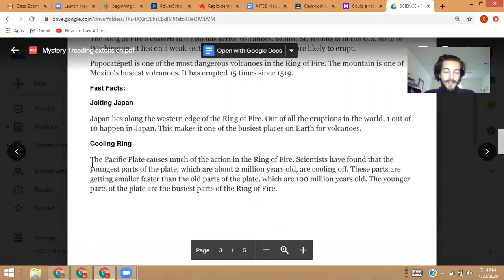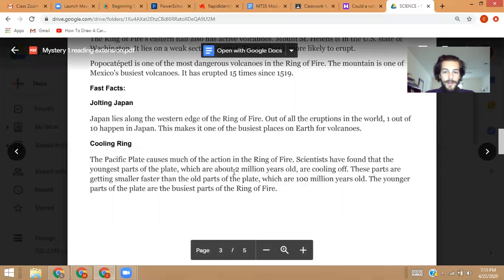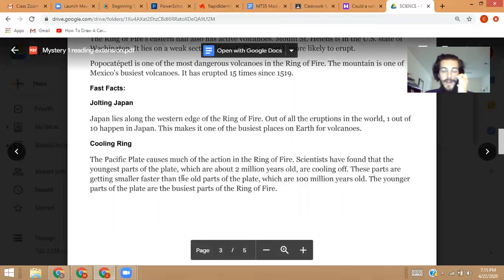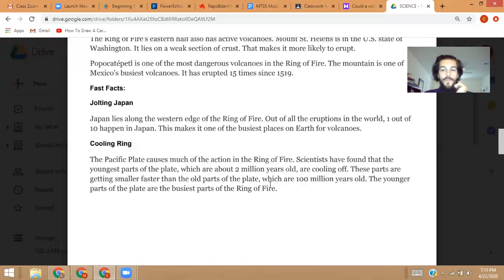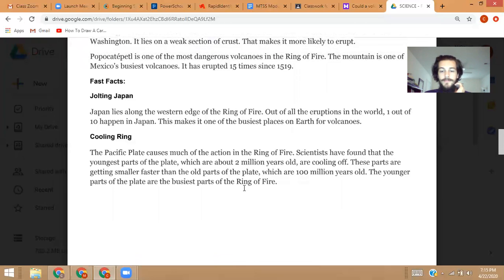Cooling ring. The Pacific Plate causes much of the action in the Ring of Fire. Scientists have found that the youngest parts of the plate, which are about 2 million years old, are cooling off. These parts are getting smaller faster than the old parts of the plate, which are 100 million years old. The younger parts of the plates are the busiest parts of the Ring of Fire.